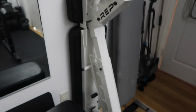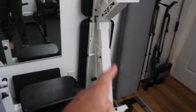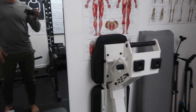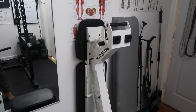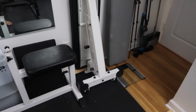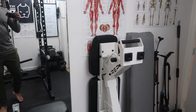Bench from Rep. This is the AB 4000. I got this one because it stands up. The one that I had before was the 3100 or AB 3000 or whatever it was. That had rollers on it, which was great, and it could decline, but it was heavy and you couldn't stand it up. So this has been a huge upgrade. Definitely happy with that.